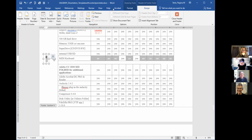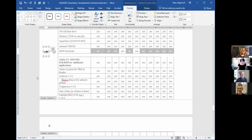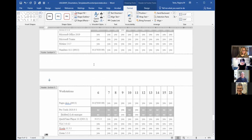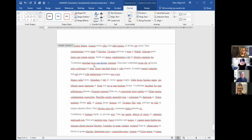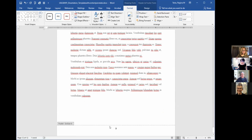Okay, so I'm going to come to the top to format, under drawing tools, and I will see text direction, rotate all text 90 degrees. Okay, so I'm the teacher and I'm making mistakes, but that's good because what you'll realize is you can run into some problems pretty easily. All right, so let's take a look. Landscape on the left, on the left, on the left, and now we are on the bottom of the portrait page. Yay, all done.